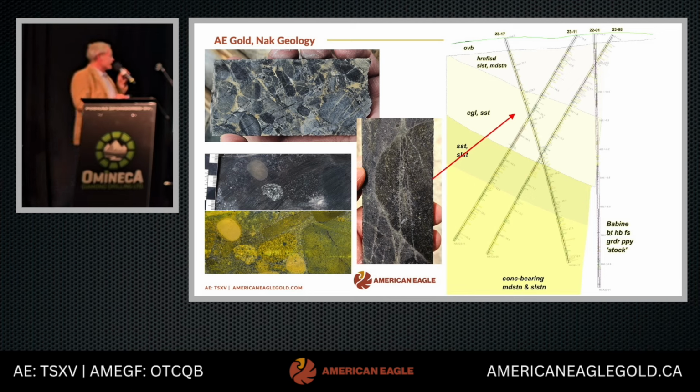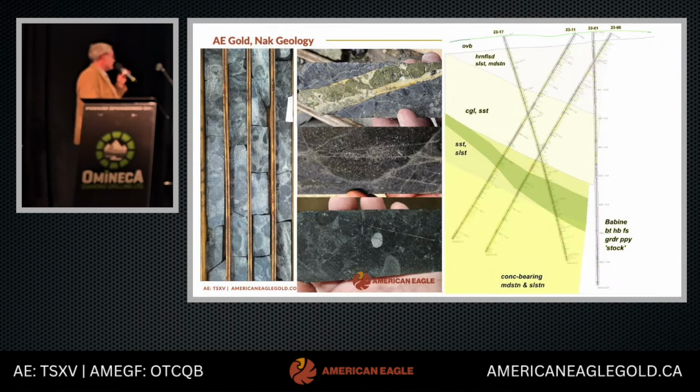I don't have a slide of these ones. The uppermost parts of these holes are really broken up. Maybe they're gypsum and anhydrite bearing things, and they're really fractured up, although it doesn't seem to be that faulted up, this system.